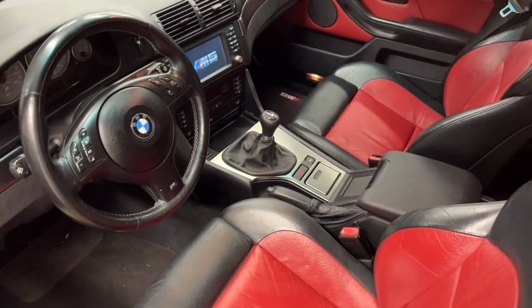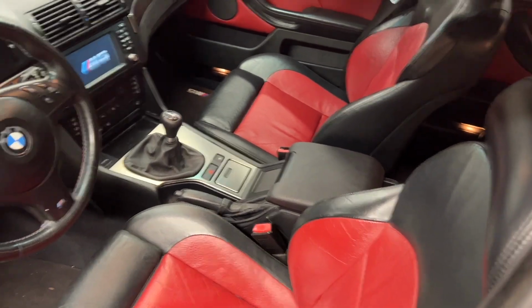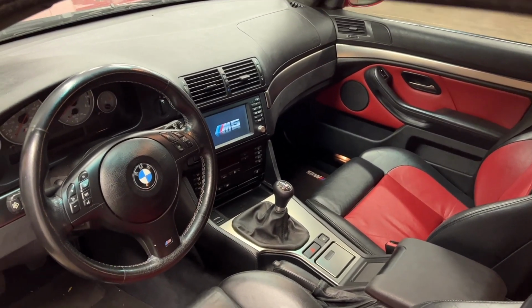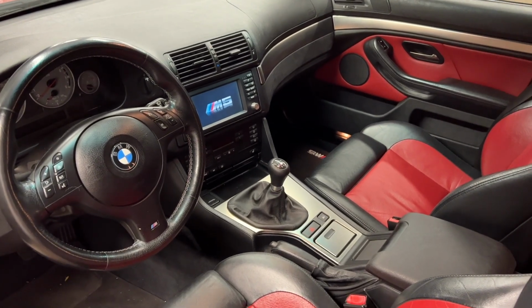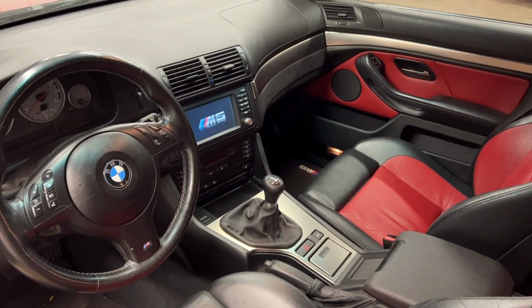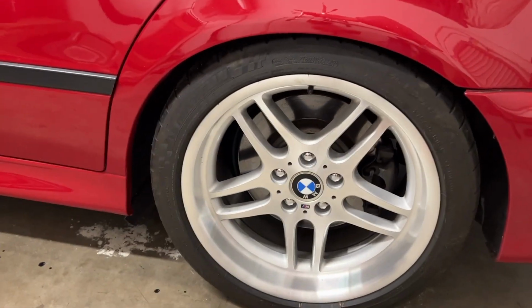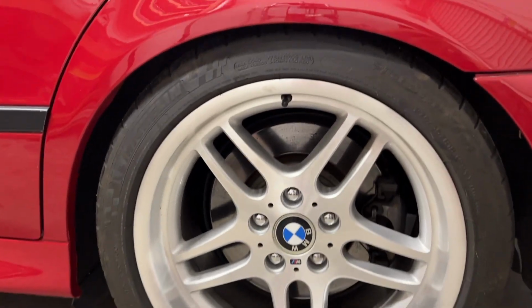Let's see, we got a ZHP shift knob, we got a Euro center console, we got some wonky software with the M5 logo on there on the nav. We've got aftermarket control and volume buttons on the navigation display. Some sort of coilovers, I'm not sure what they are. He thought it rode rough and maybe we can adjust them. I would recommend going back to stock, though that's a big expense.